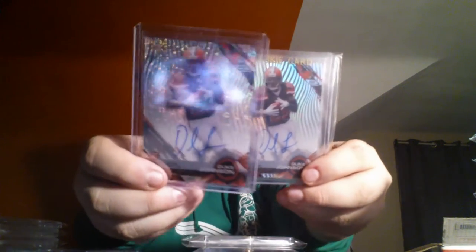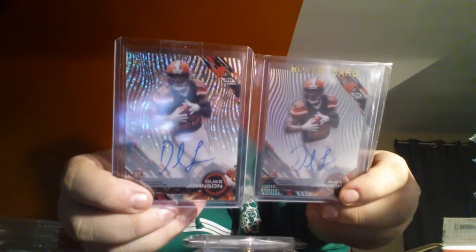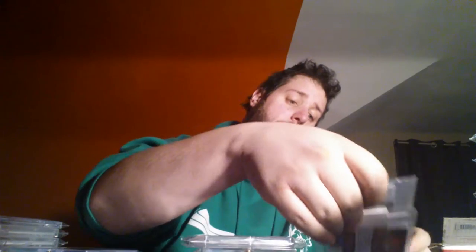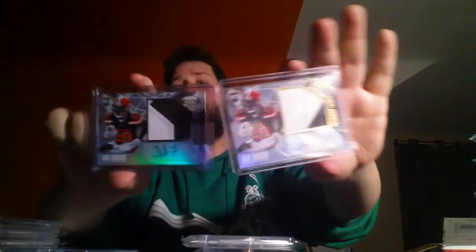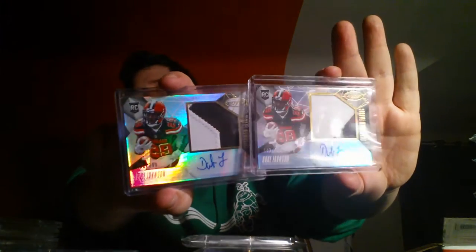Now to the hits. I got two from High Tech. One's a little bit different. It's a little more sparkle to it. I like these a lot. From Signature Series. Jersey Autos. Got two of those. I didn't even know I picked two of these up. Shows you how much I've been picking up. Certified RPAs.